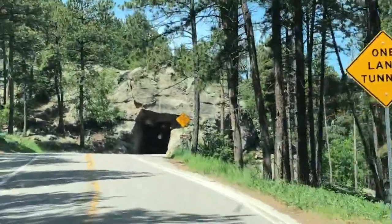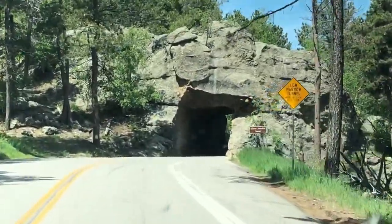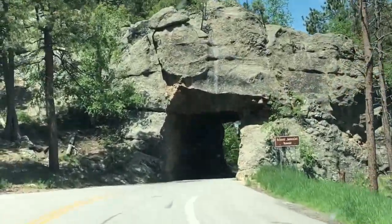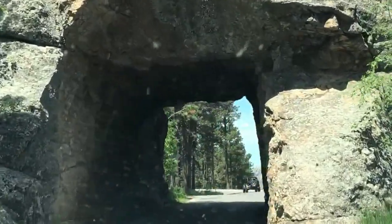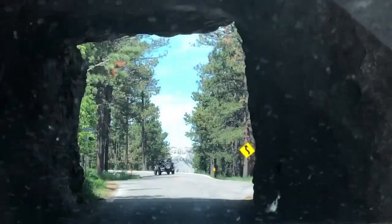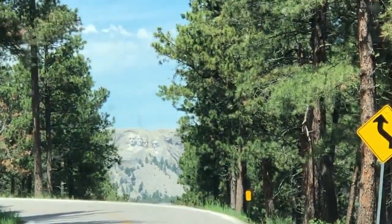It's an extremely steep drive, both going up and coming back down the other side. Lots of narrow tunnels like this one. But it's a really, really beautiful drive to take to go from Custer State Park to the town of Keystone. Another view of Mount Rushmore coming through the tunnel.